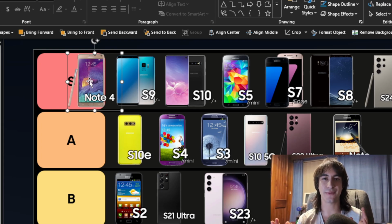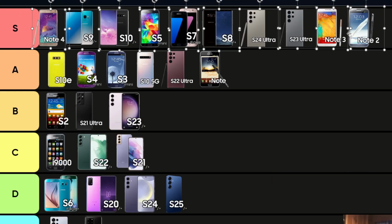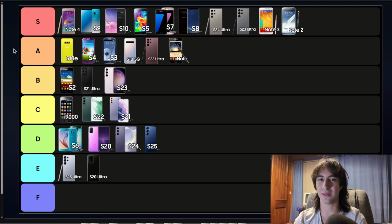It's a different era of phones where you could just rip off the back and swap out your battery. There's no features missing on this phone at all. Every Galaxy Note from this point on would remove features and would never get feature parity to this phone ever again. So I feel like it belongs at the very top of the S tier. Time for y'all to move down. There we go. Make way for the Galaxy Note 4.